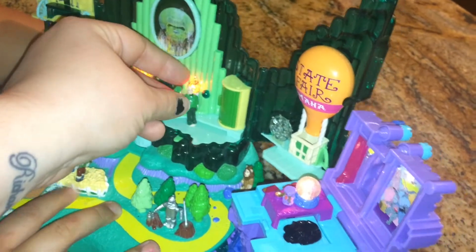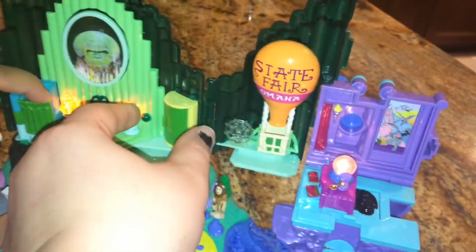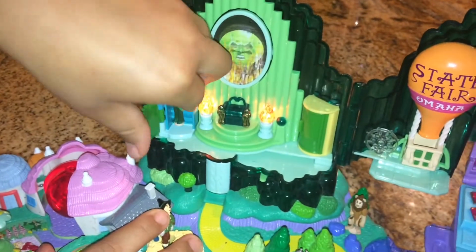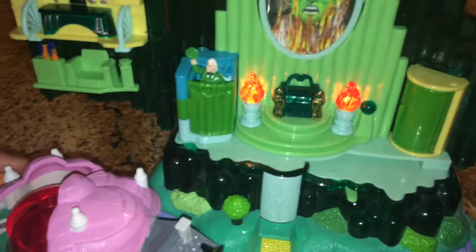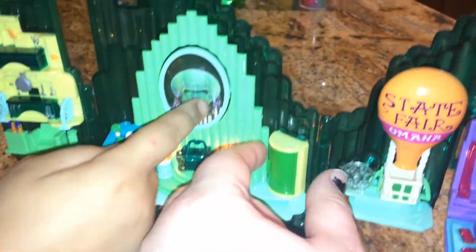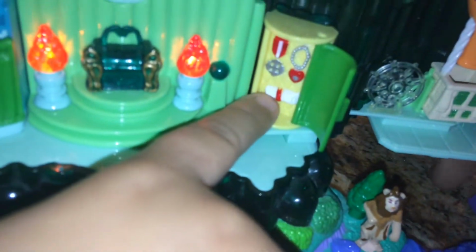Anyway, and then Oz will go over here somewhere. So. No, he goes in here. You open this curtain, then you set him in, and you shut it. Oh yeah, he goes in there. That's cute. Cause he plays as the screen guy. And then when you open this one, that's where you see the carriage, the note, and the heart.